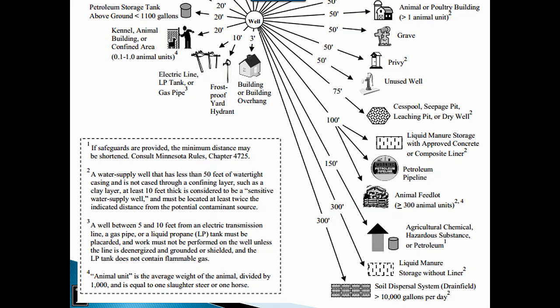So, you can find out what your state requires from your state health department, or like in Washington State, it's the Department of Ecology. The folks that regulate well construction will have a list of these things.